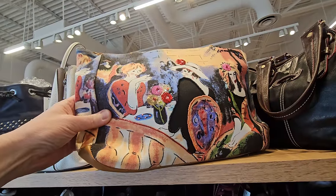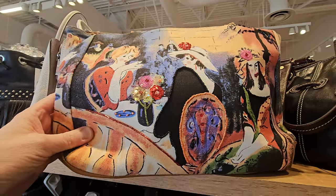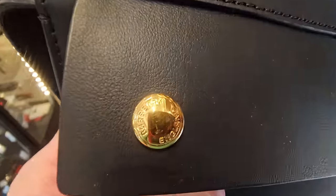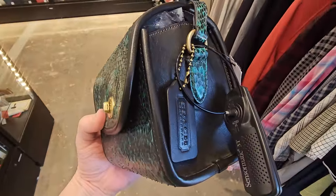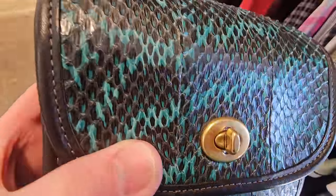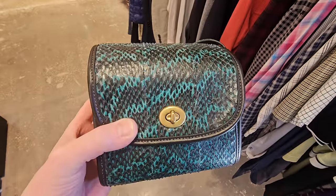I better just go in order, huh? Pretty decent condition. And they're going to have lots of clothing in here, too. We're not going to look at the clothing. We're focusing on the purses and any jewelry. This is a real snake Coach, y'all. Look at that. This is real snakeskin. See how it's kind of raised right there?